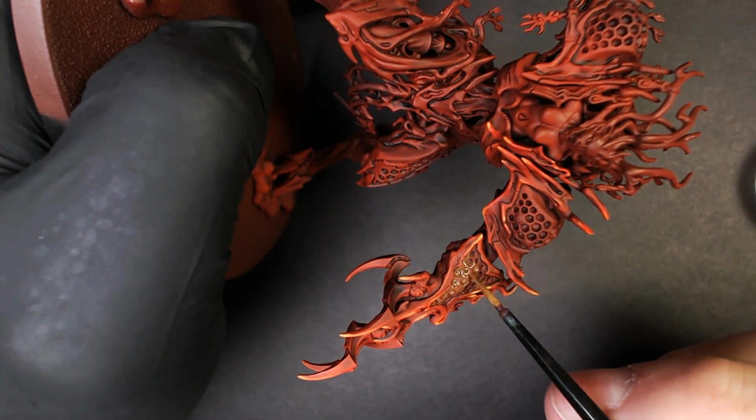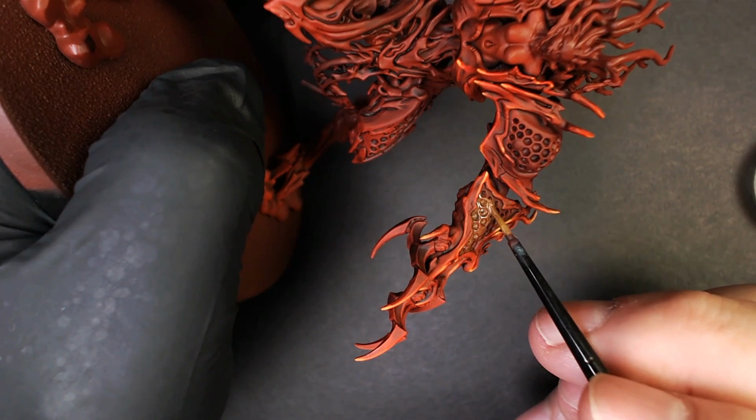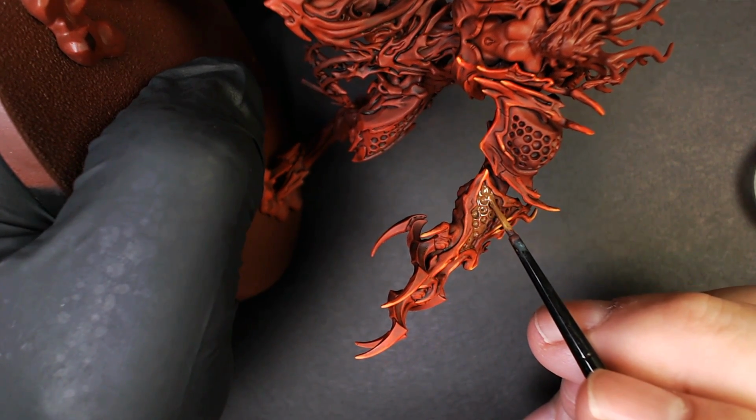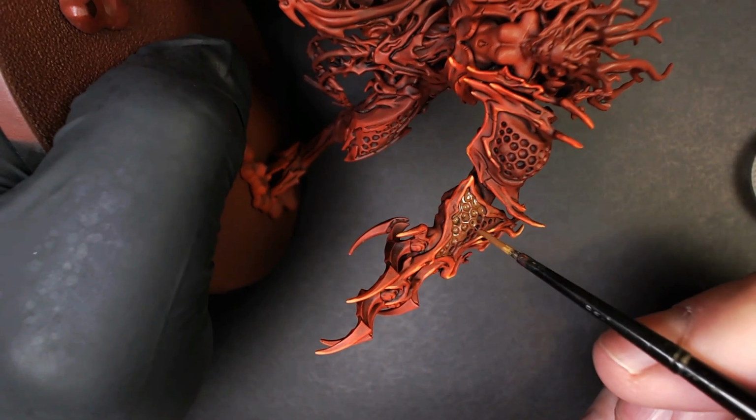Now, I like the retarder medium because it lets me manipulate it a little longer between the coats, but you do trade dry time for that because you really can't mess with a glaze until it dries. So we're just painting by numbers now.